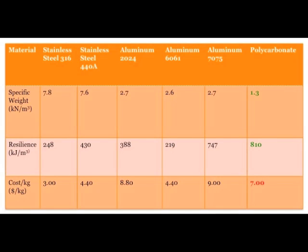The 2 main specs considered for materials are lightweight and drop resistance, and the parameters used for comparison are specific weight and resilience. Compared to the other devices, polycarbonate has the lowest specific weight and high resilience, which would make the remote less heavy as well as more drop resistant.